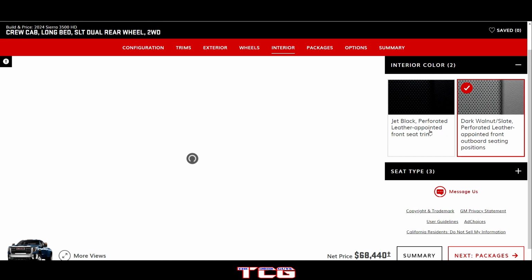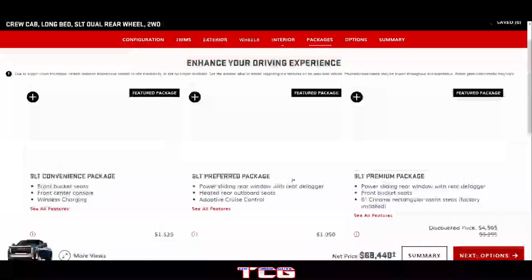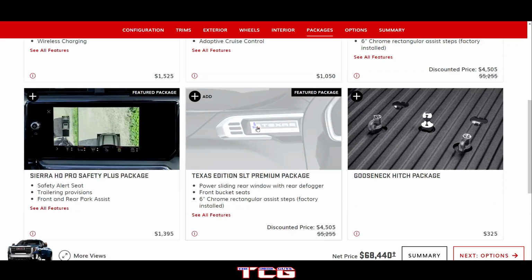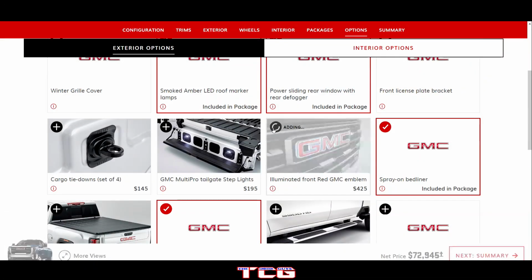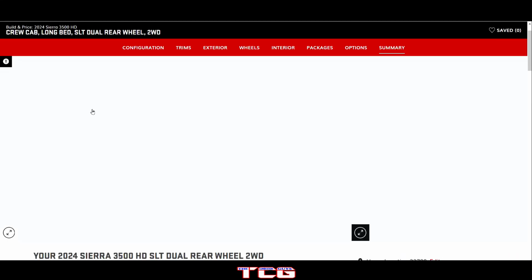We're now up to the leather interior. Once again, that looks really, really good, especially with the blue on the outside. We can get a Texas Edition of this, so that's going to get us the rectangular assist steps added on. We'll go ahead and add that and see what it looks like here. I think that's going to be about it. We'll go ahead and add that LED illumination while we're there, and take a look at this truck.